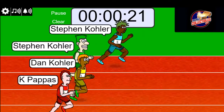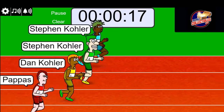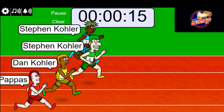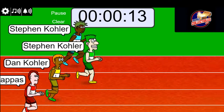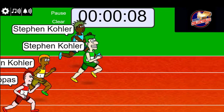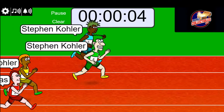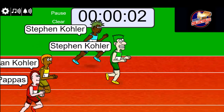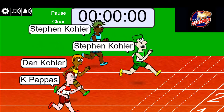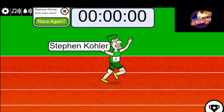Stephen K is up front in the baby blue jersey. Baby blue. Here comes Stephen K in the green grinning jersey. The green grinning is all the way to the finish line. Go ahead, Stephen K. 6, 5, 4. Oh my. 3, 2, 1. There is no doubt it's a runaway victory for Stephen K. A runaway victory.